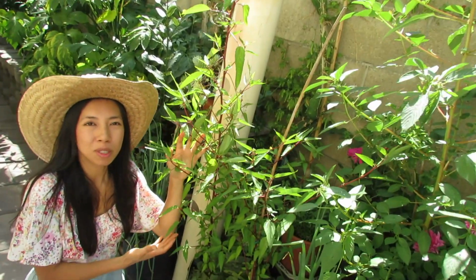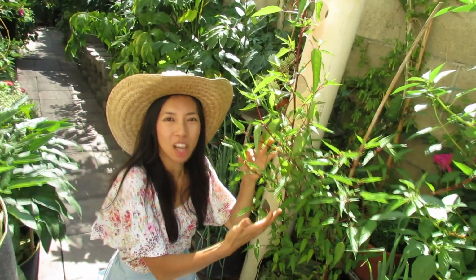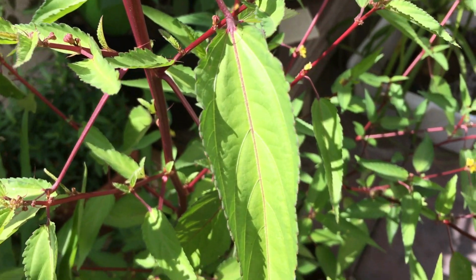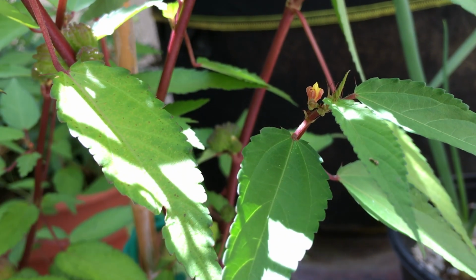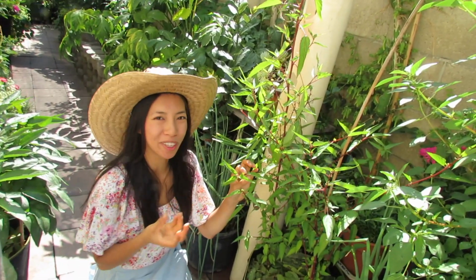This is the red Egyptian spinach. That's why I've placed it here, getting a lot more sun than the green one there. It's doing so well, loving the sun. It has these little yellow flowers that are so adorable looking.